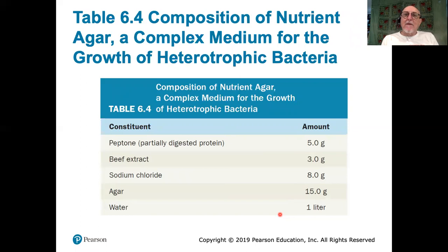Here's the medium that we would normally grow E. coli and many, many other things on. And these are peptone. Peptone is meat protein that has been digested with pepsin. Pepsin is the protease, the protein digesting enzyme, which is produced in the stomach. So peptone is meat protein that has been digested to either single amino acids or to short polypeptides, which the bacteria can easily use, by incubating it with this enzyme.